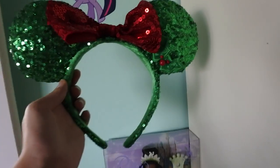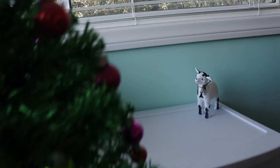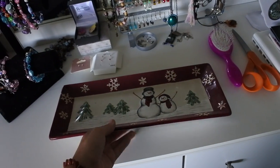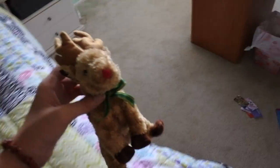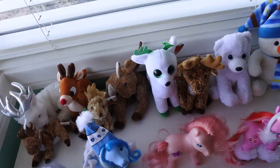And here is some of our Christmas stuff. Oh, here's my missing reindeer. This is Rudolph. Let's see if we can find a spot for him in here.